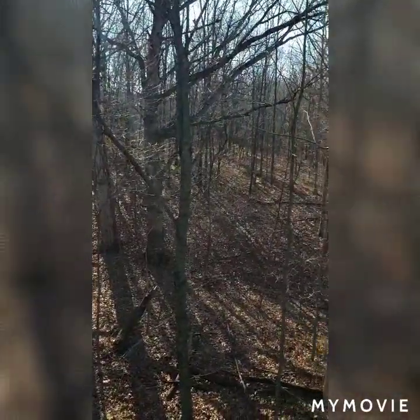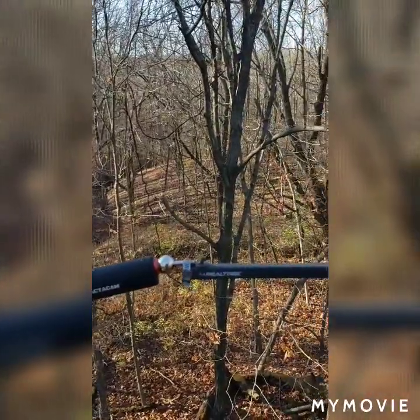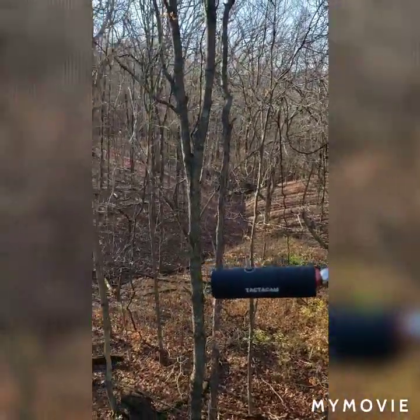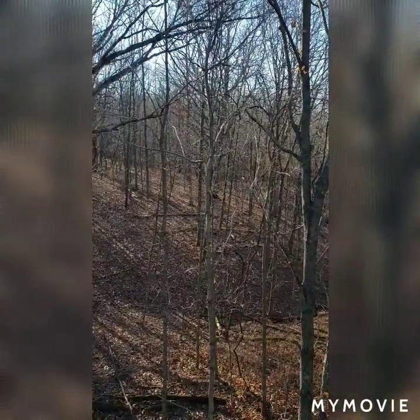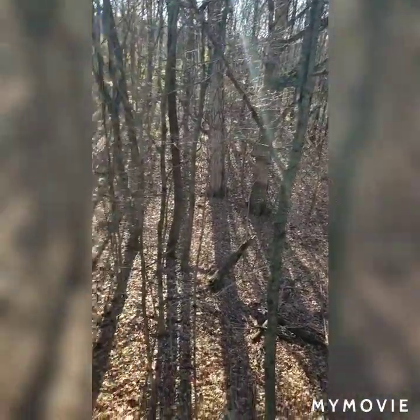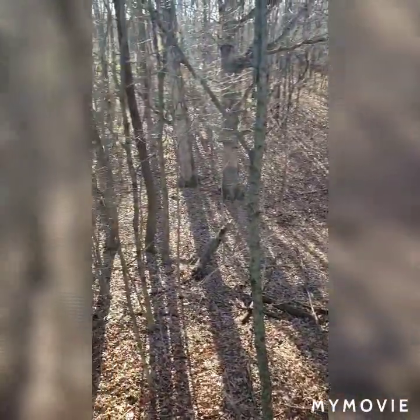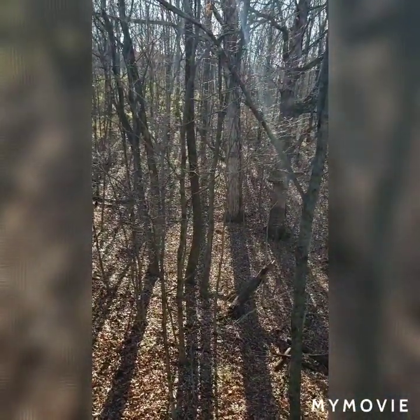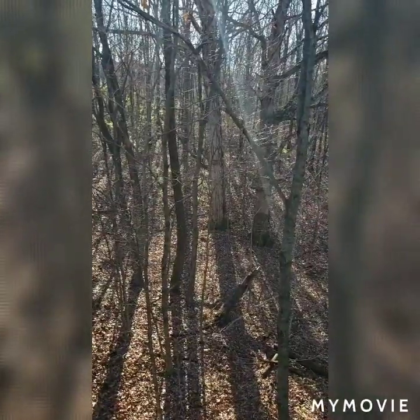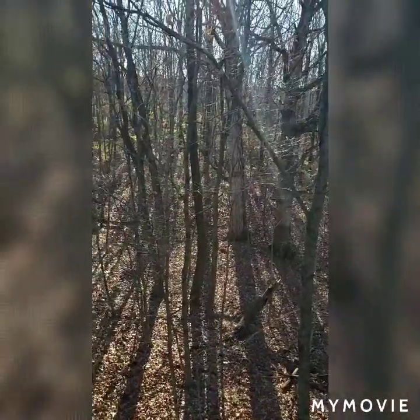All right, we're all set up. This is what our view looks like. Nice little pinch point right here. They like to come up from right over there, up that hillside, and they cut through here, or they come out from over here on my left, and they run down here along this fence line. It's an old road bed where I'm sitting on. They travel it a lot, so let's see if we can get lucky.